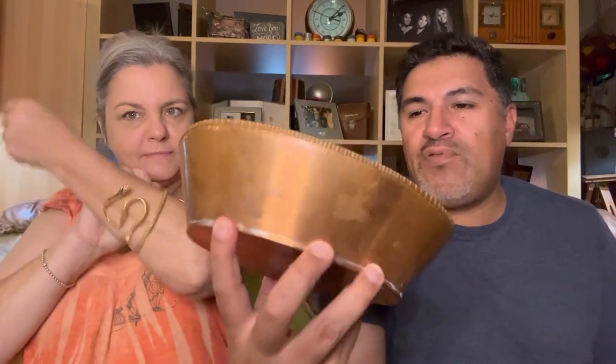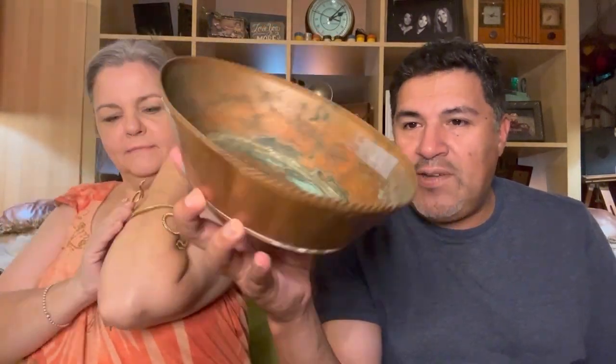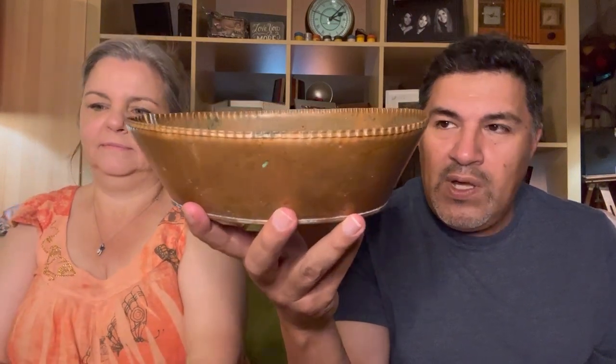I also picked up this copper. I like picking up copper at a good price because it starts to patina and it looks nice outside. It's just different from other planters. Then you have clay planters and then the art planters like the McCoys, Wellers, and then it's nice to mix in a little metal every now and then.